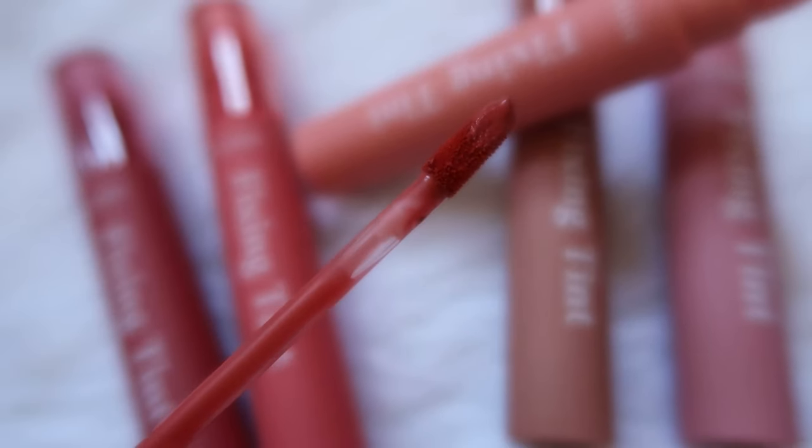So now, if you want to know more about the Etude House Fixing Tint, please keep on watching. So this is how it looks like. When you open it, it actually kind of looks like a perfume or like a sanitizer mini handy spray. So it has a foot dough applicator. It claims that it's a hydro matte tint.